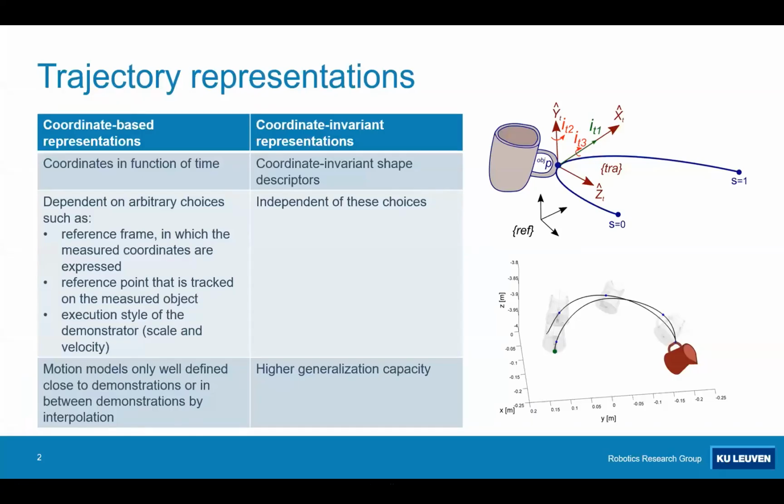Coordinate-based trajectory representations depend on arbitrary choices such as the reference frame, reference point, and execution style of the demonstrator. Invariants, on the contrary, are independent of these irrelevant choices. They only model the shape of the measured trajectory. That's why they have better generalization capabilities.